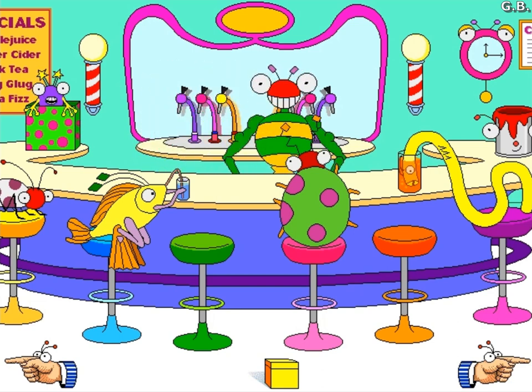If you click on the pointing finger bugs on the bottom of the screen, you can move from left to right. If you click on the yellow box, you can leave the juice bar. But why would you? It's so much fun here! I've been dancing the polka all day. If I do one more poke, I'm just gonna go buggy.